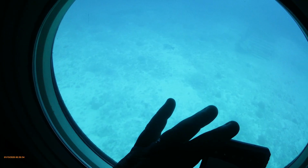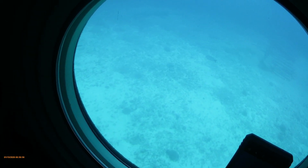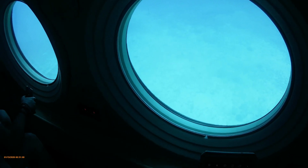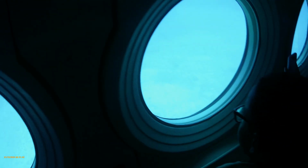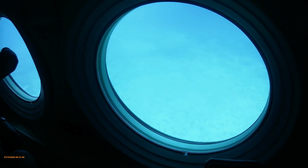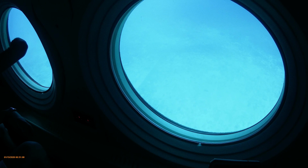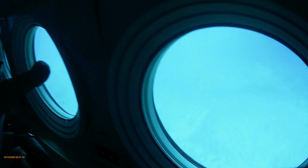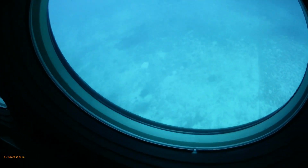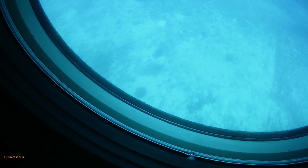Yeah, it is. Butterfly fish. It's like a boat, right? But it's hard to see. I saw that on the video, but it's kind of hard to see. Alright.